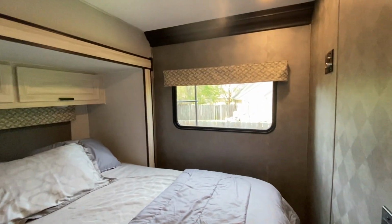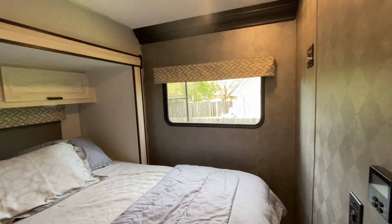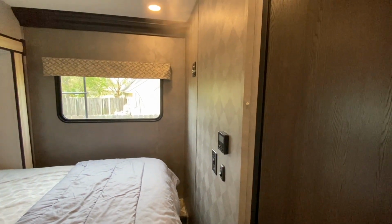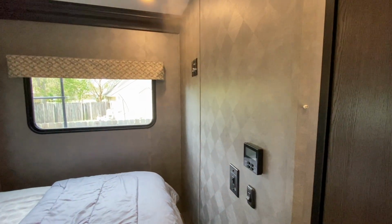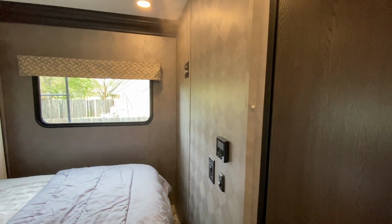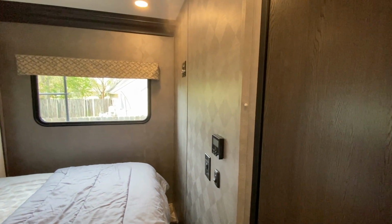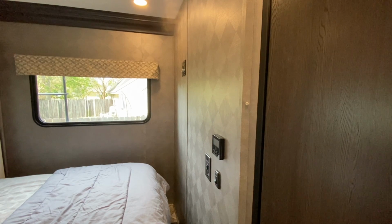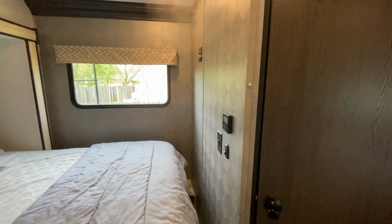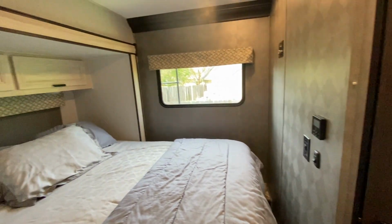Our big picture window in the back, it's looking at our neighbor's backyard right now. And then to the side, there's a mount for the television that will probably never get mounted because we don't need a TV in the bedroom. I'll probably find some sort of canvas to stick over top of that, just so it's a little more pleasing to the eye versus having that hook up there. And that is the bedroom.